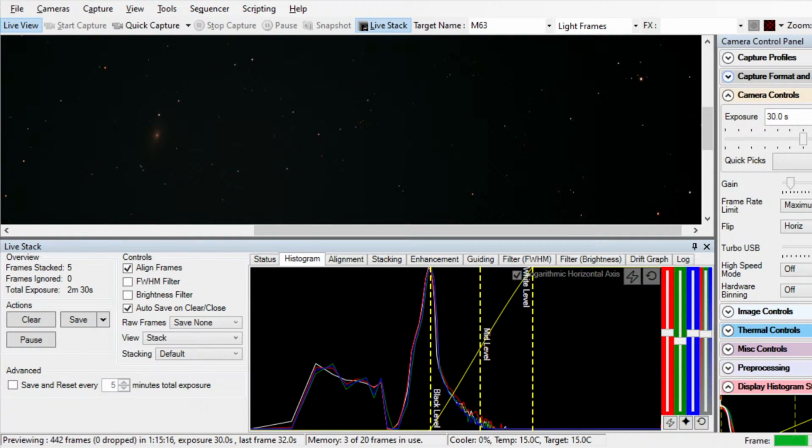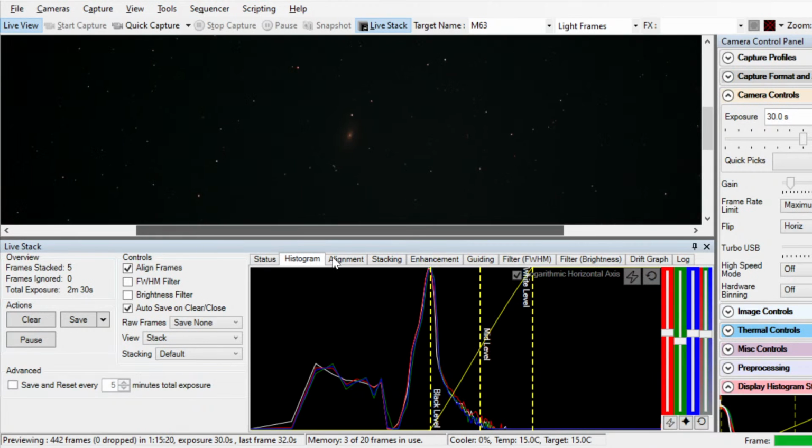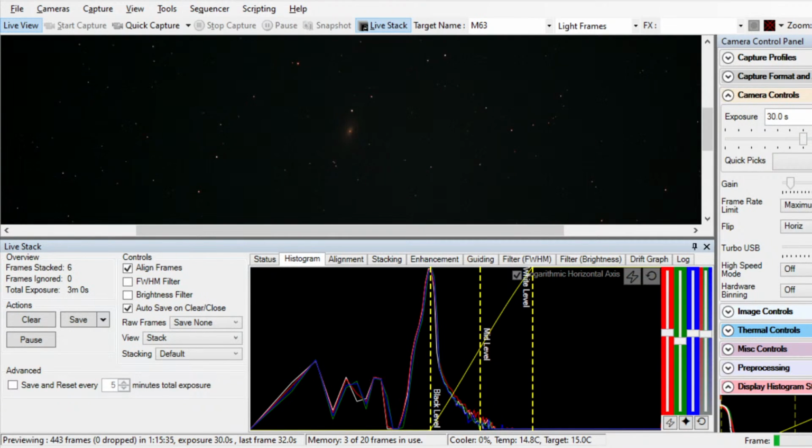All right, so what we can do is start zooming in, and you can start to see it forming there. This is Messier 63. We probably should say, in case you're listening, Messier was a comet hunter. And you can see, imagine that was his view right there. You can see how he might have mistaken that for a comet.